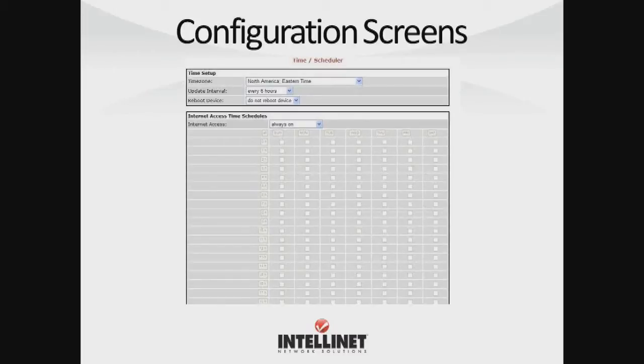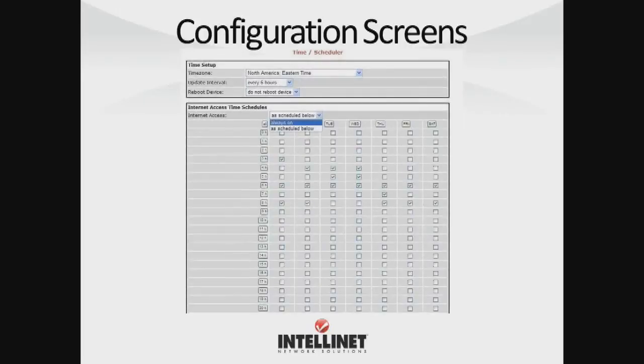If they choose not to have access during a certain time frame, you would definitely have to enable the Internet Access Time Scheduler. As listed below here, you can customize it per day or per week. So that is at the customer's or your client's discretion.